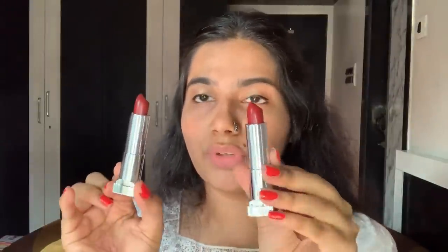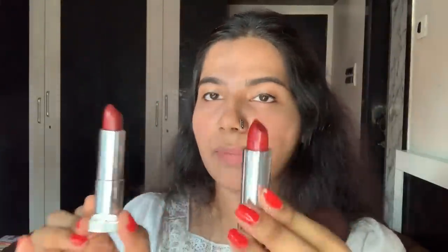So I have three options here. I have a nude and I don't want to go with nude because this is a really basic look and I'm nowhere close to basics. So these are the two shades which I have. They do look the same here, but they are not. I'm just going to swatch it for you.